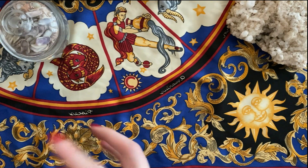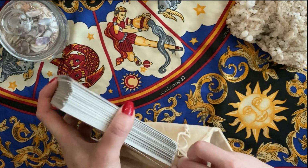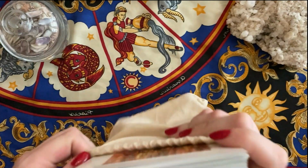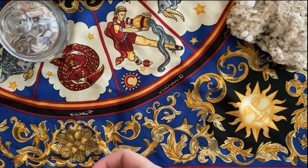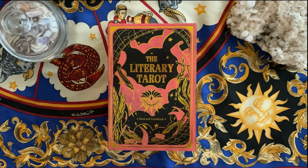It's been a very fortuitous first quarter when it comes to decks that I thought were going to be scarce and hard to find. And I wasn't really out looking for them. That was the best part, is that I just had my ears and eyes open and they came to me, you know? Okay, this last one is the Literary Tarot.